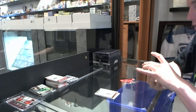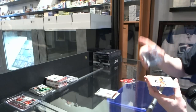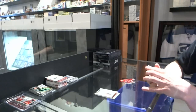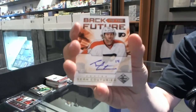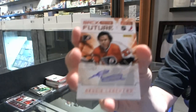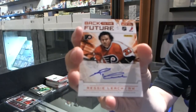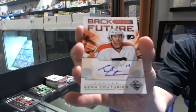We've got a Back to the Future dual autograph, numbered 14 of 25 for the Philadelphia Flyers, Sean Couturier and Reggie Leach. 14 of 25, Reggie Leach, Sean Couturier, Back to the Future dual auto.